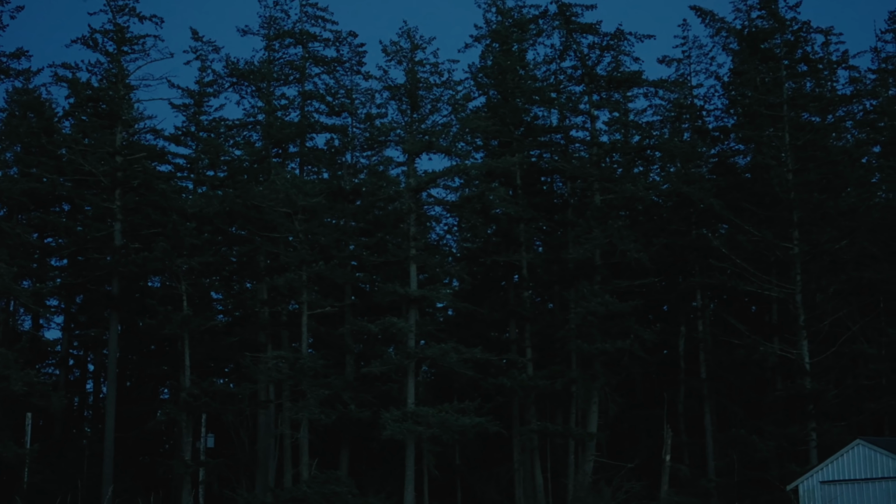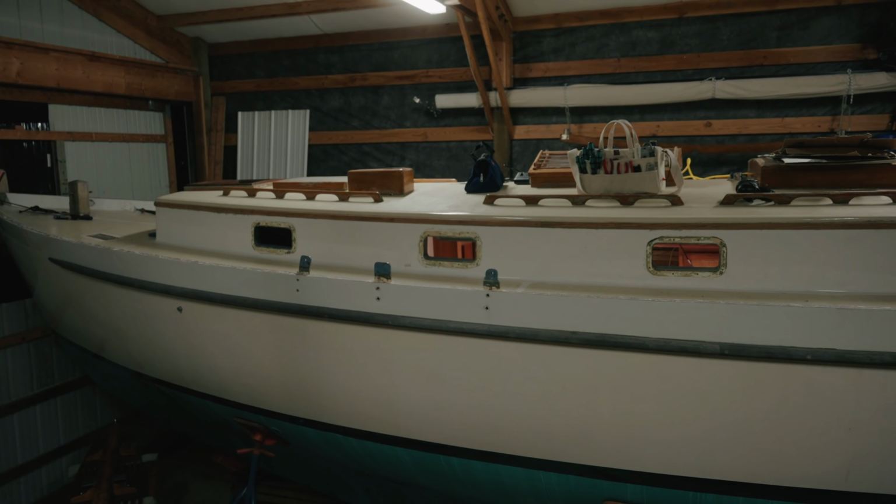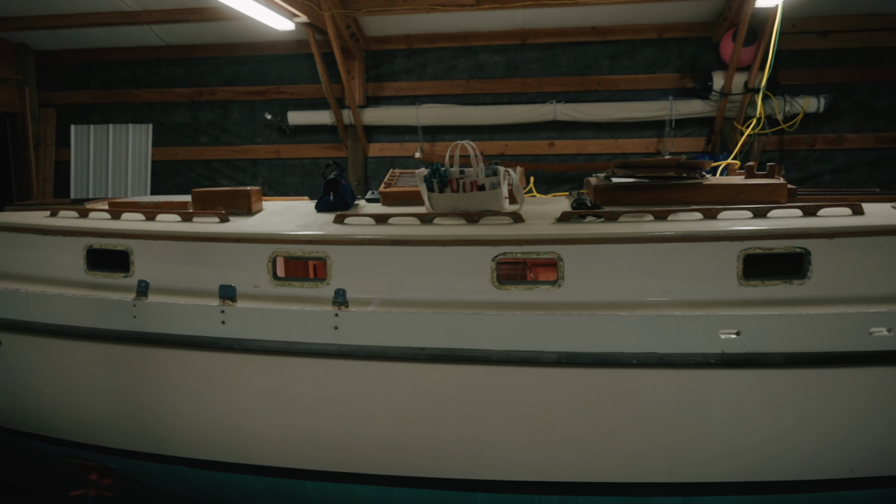In the tall trees where the coyotes howl and the frogs sing into the night, there is a big metal shed, and inside is a boat. That boat is where this story takes place.